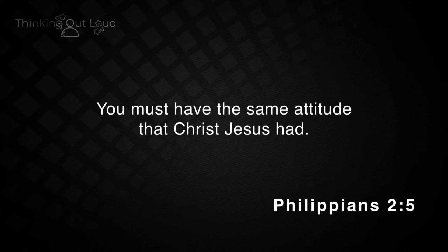There's a lot to see in this short passage, isn't there? And that last part, you must have the same attitude as Christ Jesus, is a really challenging part, isn't it? Almost 40 years ago, I memorized this part of the Bible, and it's still a favorite and stuck firmly in my head. So now it's there. I can think of it when I'm doing other things. Well, let's get back to our story.